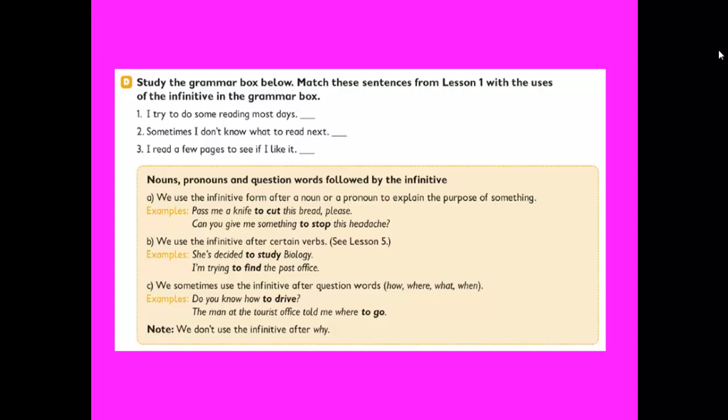Now let's move to something which is so different. I mean, here we have grammar. We want to study also the grammar books here. Number D says, study the grammar books below. Match these sentences from lesson number 1 with the uses of the infinitive in the grammar books. Number 1, I try to do some reading most days. 2, sometimes I don't know what to read next. Number 3, I read a few pages to see if I like it.